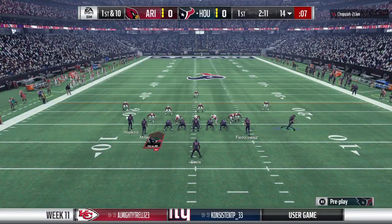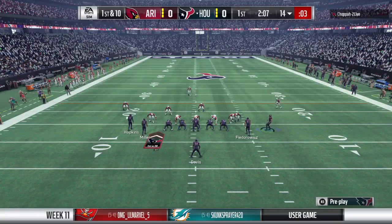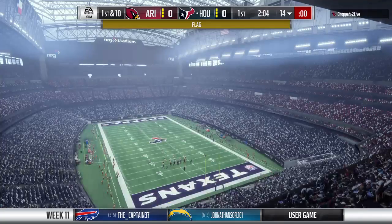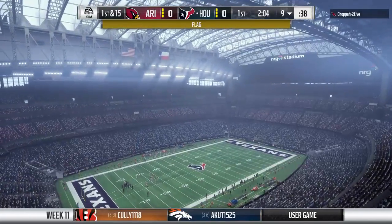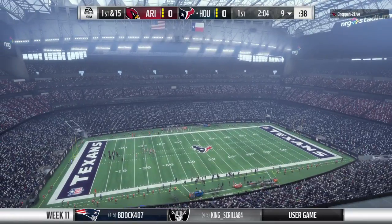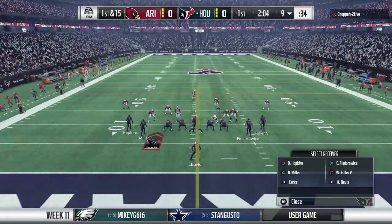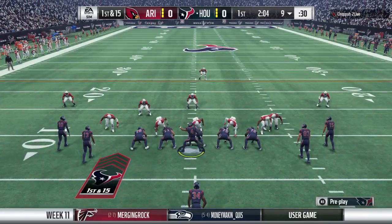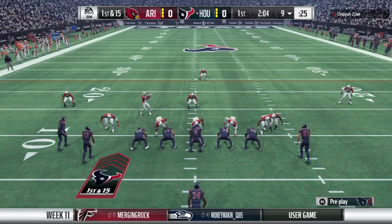And the wideout in motion. Oh, the motion comes too late. And this is going to be a delay. That's going to set him back 5 yards. The wide receiver moving to a new spot.